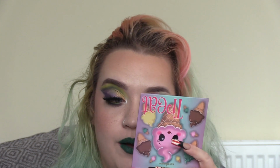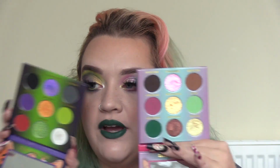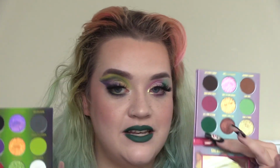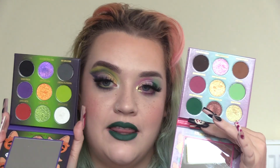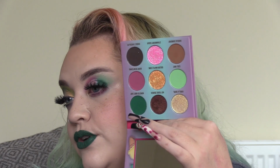Love. Right, okay, which look do we prefer? I actually really like both the looks. I'm really happy with how they both turned out. I think this palette for me is going to get more use around Halloween time, whereas this one is more a palette that I would use all the time. But I think they're both really beautiful. Amazing quality as always from Beauty Moon. Let me know which side you prefer. So we've got Trick and we've got Treat.